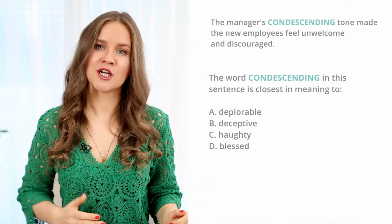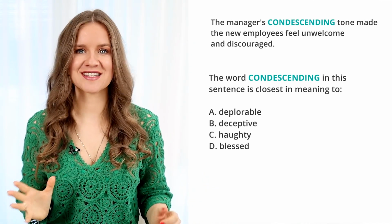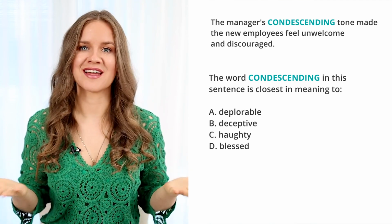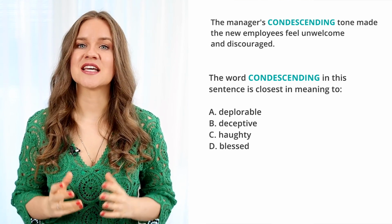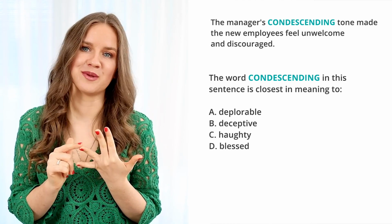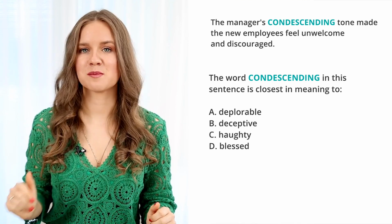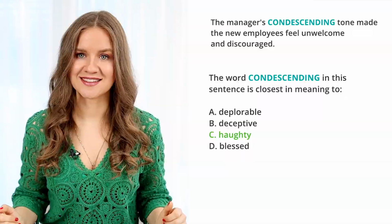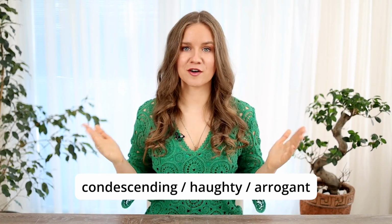In the reading section, you might get a vocabulary question that looks like this. The manager's condescending tone made the new employees feel unwelcome and discouraged. The word condescending in the sentence is closest in meaning to A, deplorable, B, deceptive, C, haughty, and D, blessed. The correct answer is C, haughty. Write it down: condescending, haughty, arrogant.